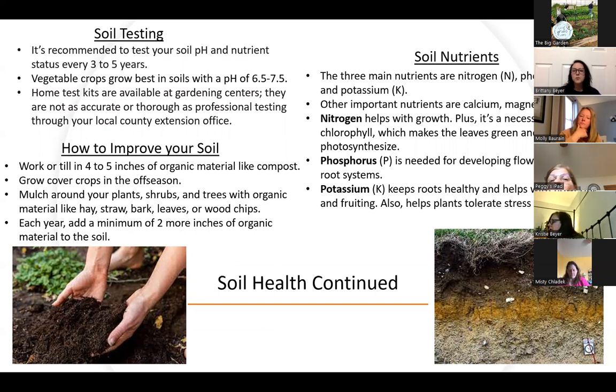The soil nutrients. Three main nutrients are nitrogen, phosphorus, and potassium. Other important nutrients are calcium, magnesium, and sulfur. Nitrogen helps with growth. It is also a necessary part of chlorophyll, which makes the leaves green and helps plants photosynthesize. Phosphorus is needed for developing flowers, fruits, and root systems. Potassium keeps roots healthy and helps with flowering and fruiting. It also helps plants tolerate stress, such as drought.